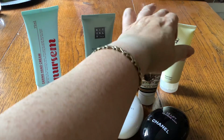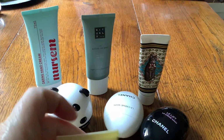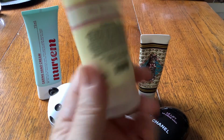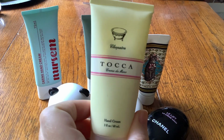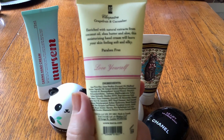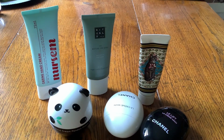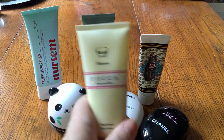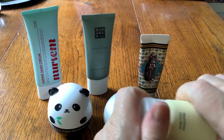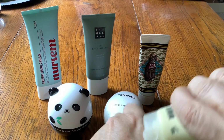And another nice fragranced one, and I am fond of a nice fragranced one, was Tocca. This is Cleopatra, but there are about 2 or 3 other ones. This is supposedly grapefruit and cucumber, although I have to say, it doesn't really smell to me like either of those, but it's a very pleasant smell. Nice thick cream.